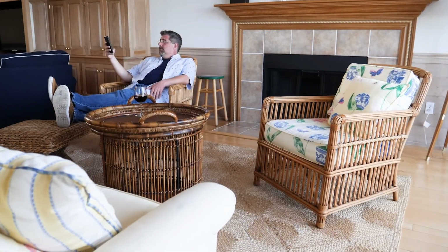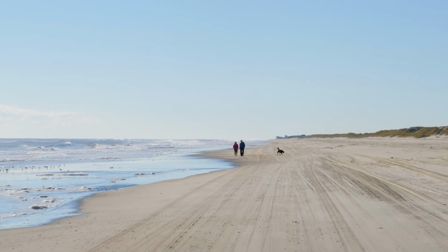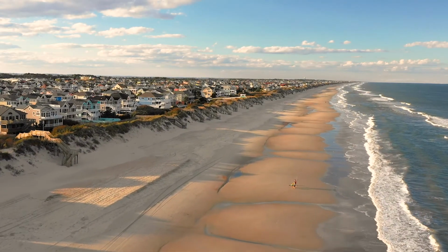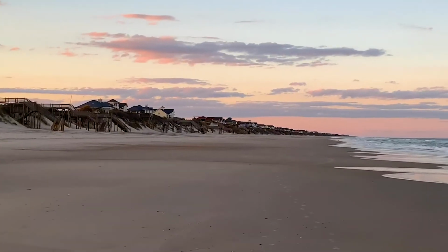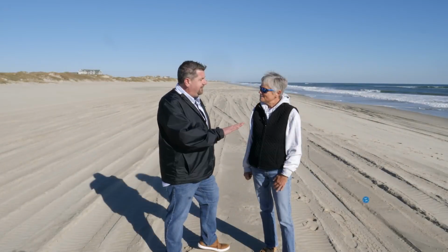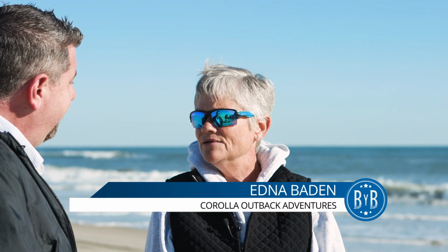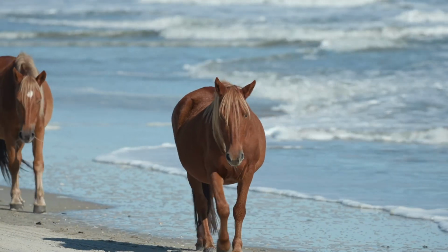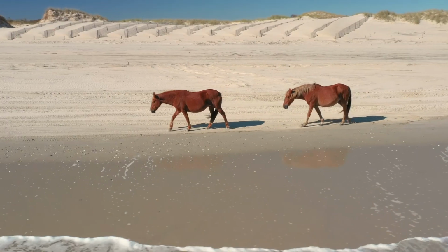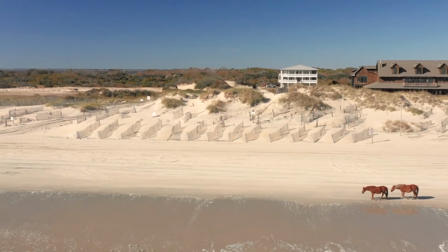After lunch, or any meal for that matter, a stroll along the beach is an excellent way to stay active during your stay. And these beaches are world famous for not just the waters, but wild horses. How do you describe these wild horses? They're just magnificent, and they've been here for centuries. They used to roam all up and down the Outer Banks, but because of development, they've been pushed as far north now as they possibly can go.